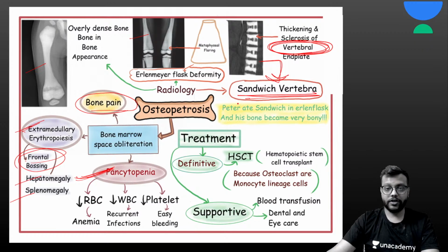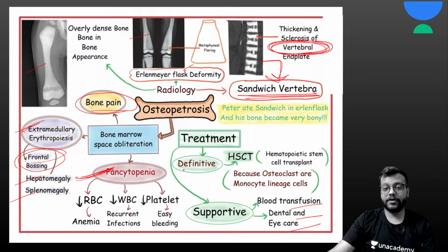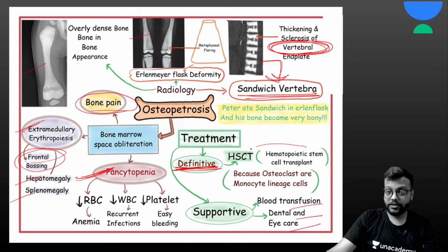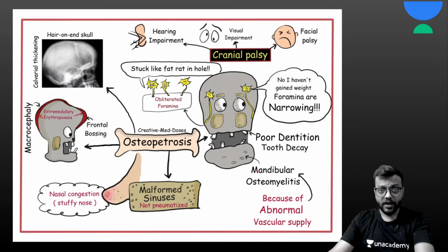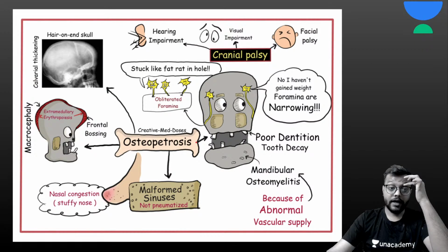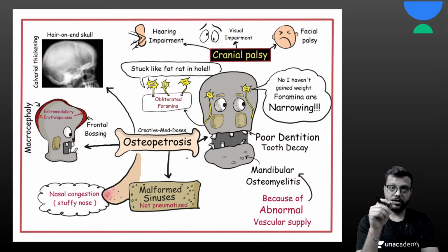And what is the treatment? The supportive treatment is your blood transfusion to correct the pancytopenia, dental and the orthopedic care, etc. These are your supportive treatment, but these are not definitive, okay? The definitive treatment is your stem cell transplantation, or the hematopoietic stem cell transplantation, okay, remember this.